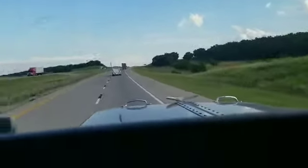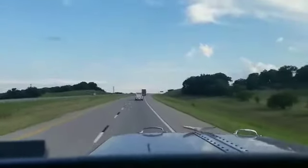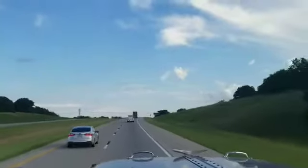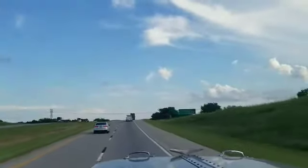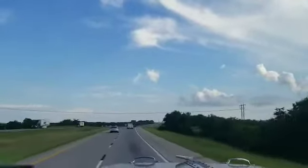I didn't get over quick enough for the stupid car. He was going to try to pass me on my right. So I cut him off. Because he's stupid. Because you're stupid. That's why I cut you off. Because you don't need to be going faster than 75. He's from Texas. He'll probably do 80 once he gets on top of the hill.